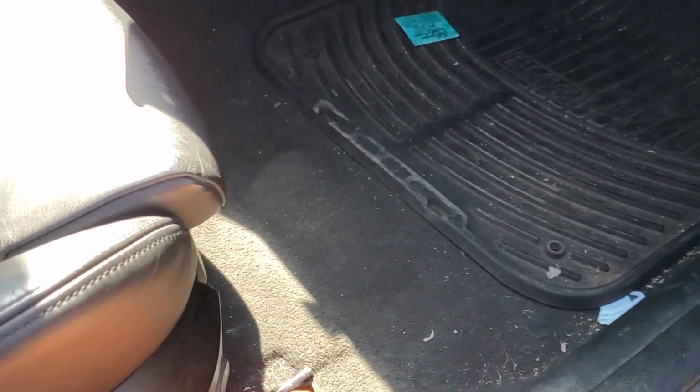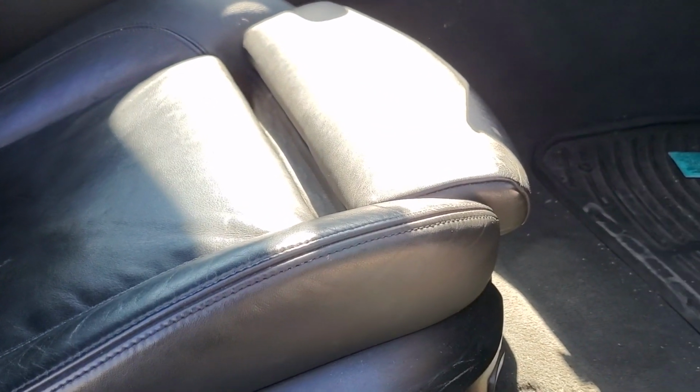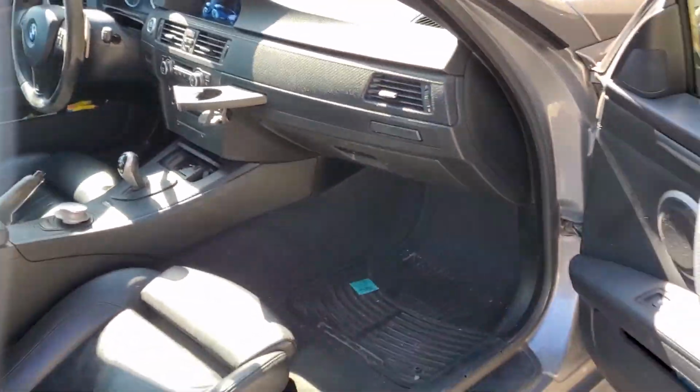I got some parts here. I got no clue what this goes to. I just found this right now. But it goes somewhere. We'll figure that out later. I have no clue. And it's getting hot out here doing this.